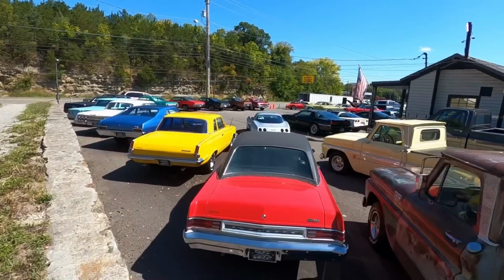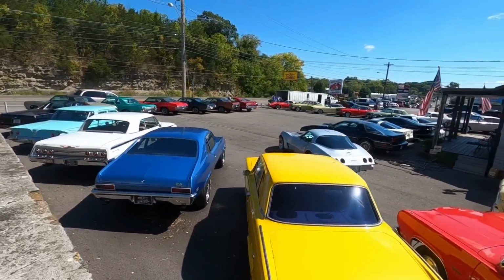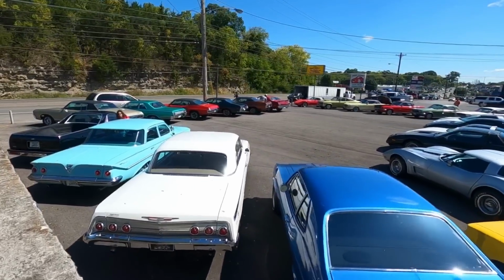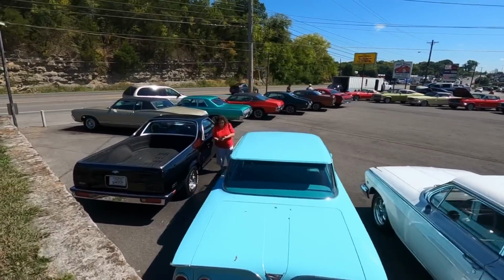Again, guys, doing another lot walk up here at Maple Motors in Hendersonville, Tennessee. Go to maplemotors.com. Look at all the new inventory week by week. We're always putting new stuff on. That way you know what we got. And we only do that on Mondays.